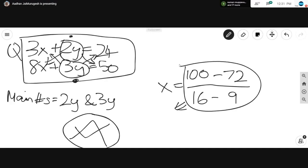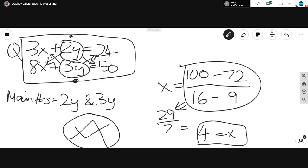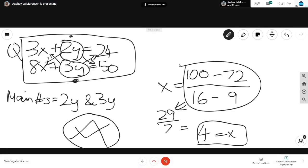So what it'll be is it'll be exactly 29 over 7, which will be 4. So x is equal to 4. 4 is equal to x. So you guys understand that so far? You guys understand how we got 4?